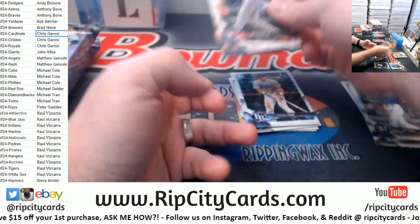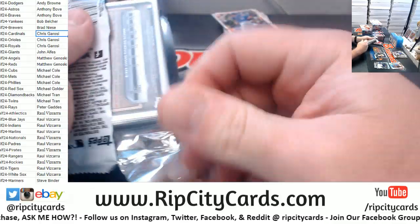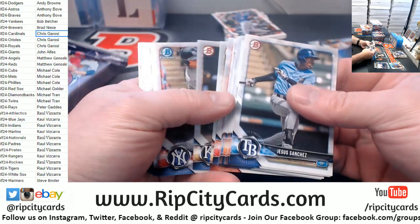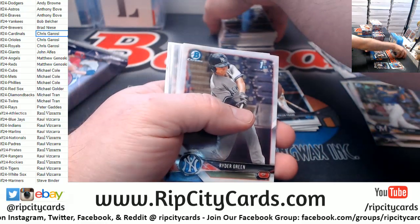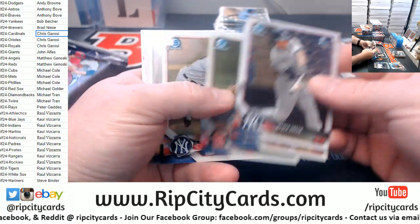Joe Gray and Dylan Cease in refractor style. John, how are you doing today? I hope no more thunderstorms of terribleness around you today.